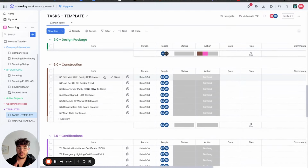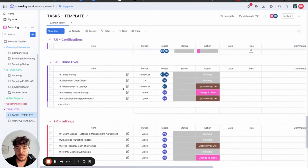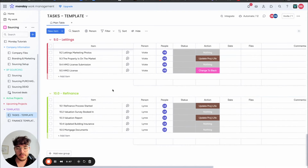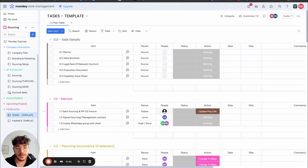Our construction software is a separate software. So this software prompts them to go and do certain tasks on that software, but that actually runs the construction phase. So Monday doesn't run construction. It gives a high level for the reporting and things like that. Certifications on the back end, hand over to lettings, make sure certain items are ticked off. Then there's the lettings process, then there's a refinance process. So these are broken into different parts, assigned to given team members.